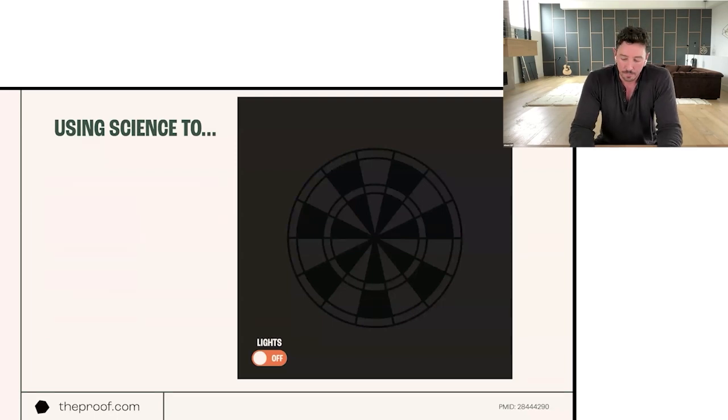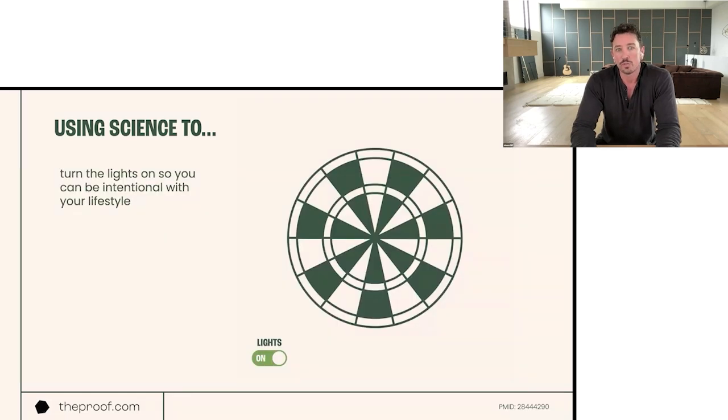So in effect, what we're trying to achieve here is using science, peer-reviewed literature, to turn the lights on so that you can see the dartboard, you know where you're throwing, and you can be intentional with your lifestyle. You can be intentional with where you focus.